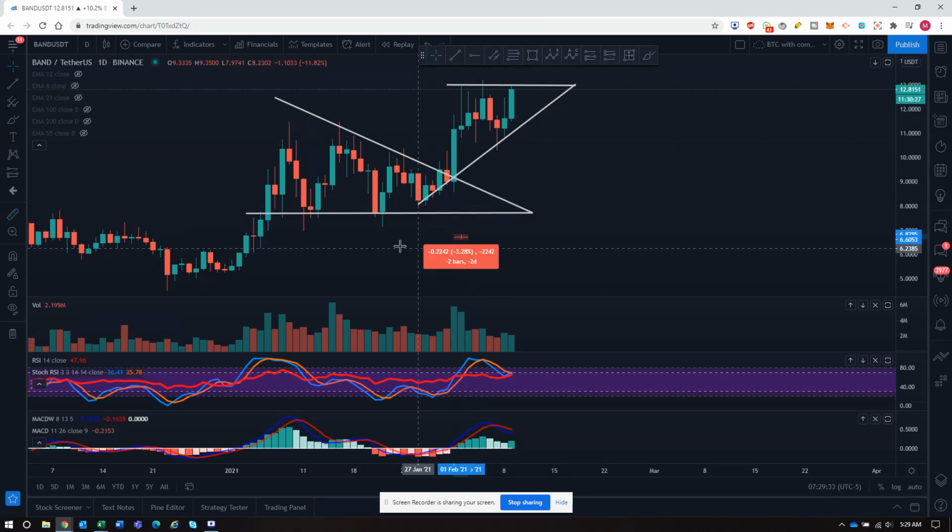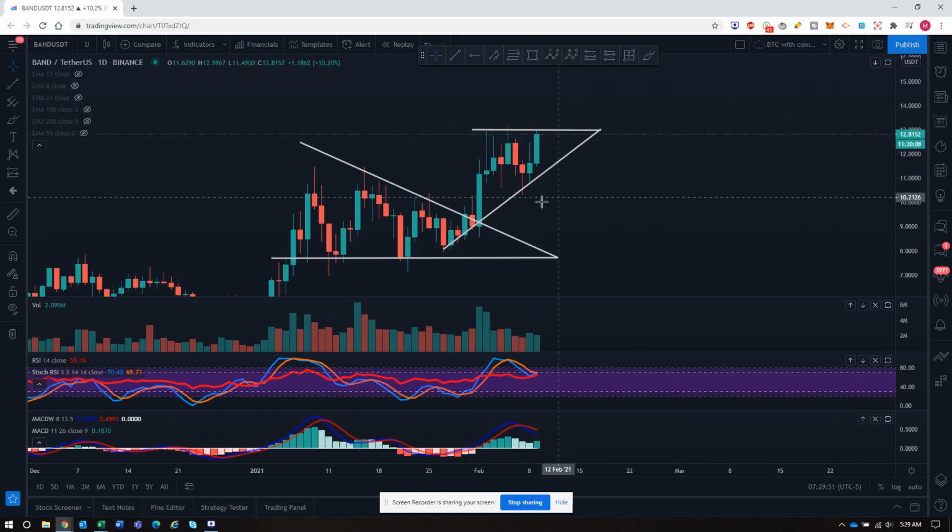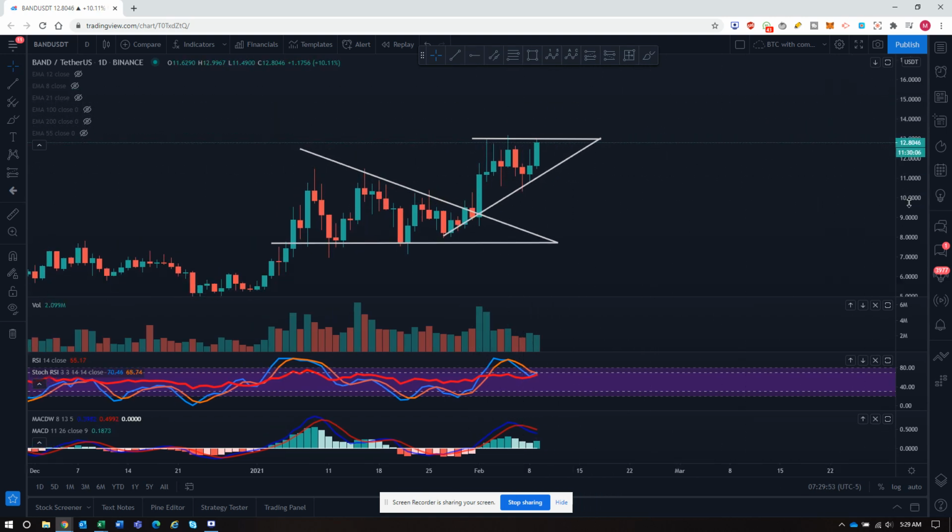We definitely had some sort of descending triangle here, where buyers are coming in at a consistent rate and the sellers are moving more aggressively toward the selling side. As soon as we had a breakout above on the daily, we saw a massive spike, and now we're continuing to push through these resistances that we had before. We can see the volume is decreasing, which is obvious. We're trying to see what's going to happen here.